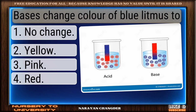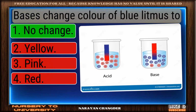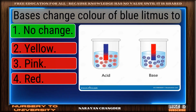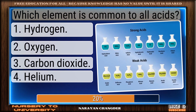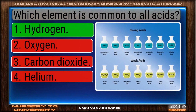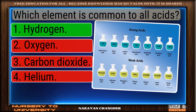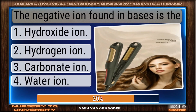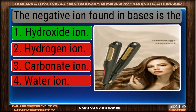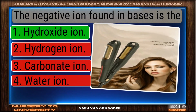Bases change color of blue litmus too. You chose no change, and it is correct. Which element is common to all acids? Well done. Hydrogen is the right choice. The negative ion found in bases is there. Well picked. Hydroxide ion is the correct answer.